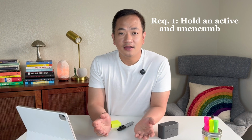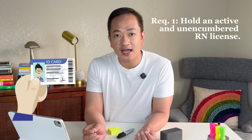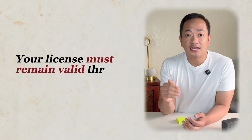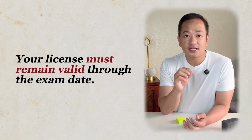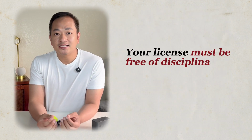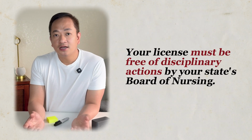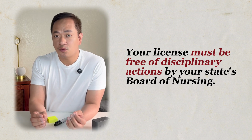Requirement number 1, the nurse should have an active and unencumbered RN license. So that means that when the board will look up your license, the expiration date of your license should be beyond the date you're applying for the exam or taking the examination. While on the other hand, when we say unencumbered, your license is not subject to any kind of disciplinary action by the boards of nursing of the states you're working at.